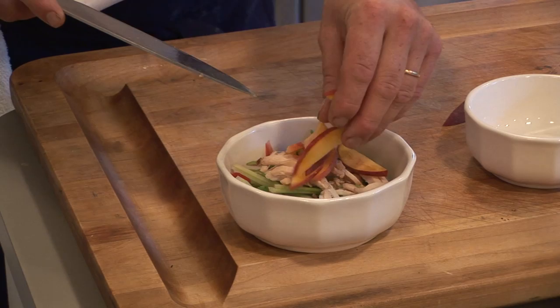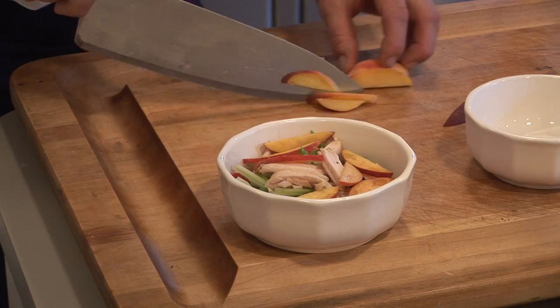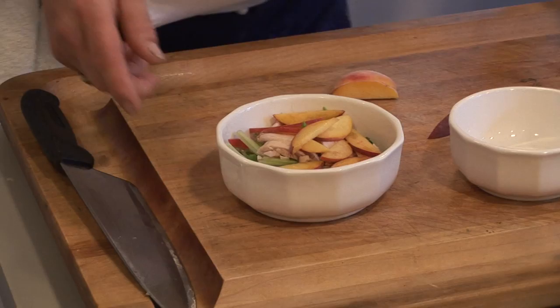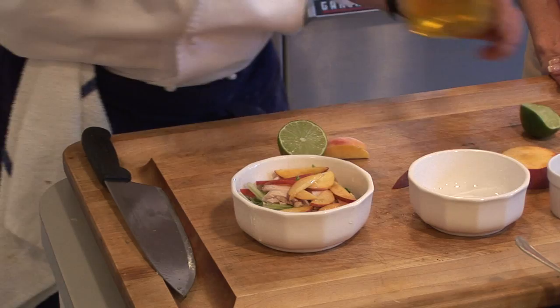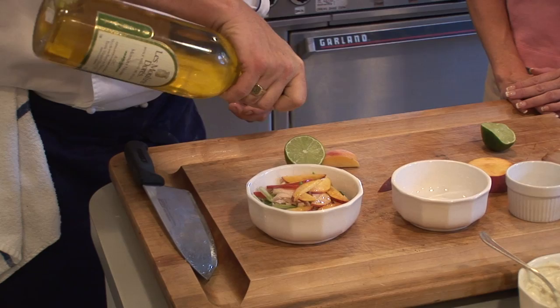Okay, we're going to add some of the sliced peaches to the salad. Just a little, maybe a little bit more. Beautiful. Okay, and then from there, we're going to add some lime juice. Squeeze a little lime juice in the salad. We're going to add a little bit of this lovely French virgin olive oil. It's quite fruity. Like that.